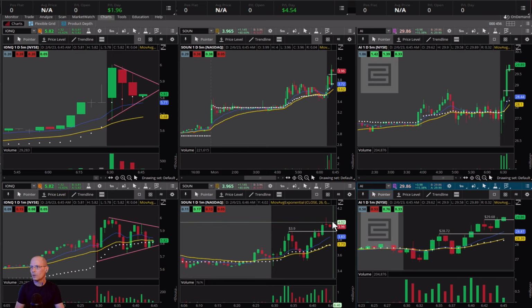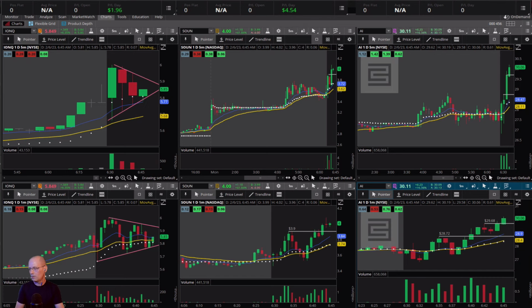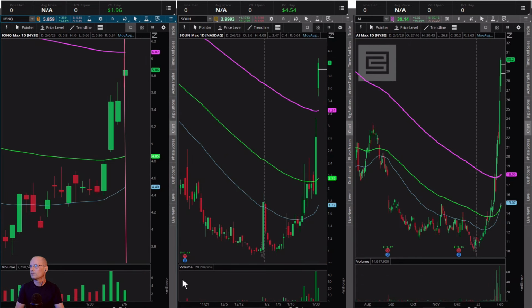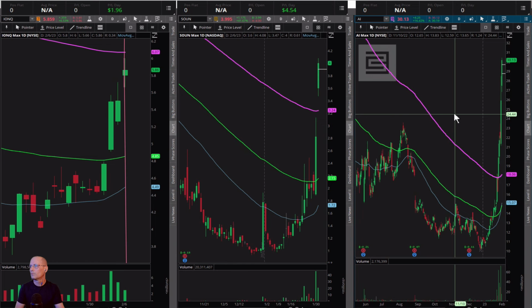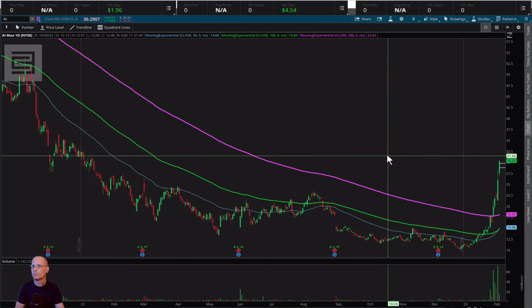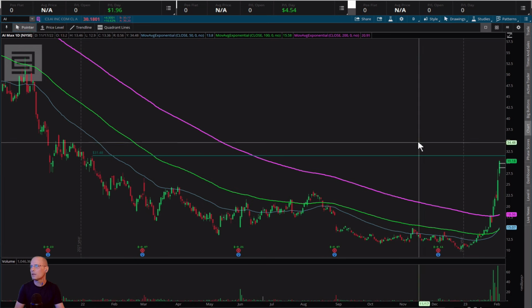SOUN breaking that high, breaking through $4, not able to close above 4. So there goes AI again. Let's see, that's a new 5-minute candle. Nice break on AI, nice continuation, I mean. Wow, look at that daily chart. So we have a level at 3144-ish. 3148.